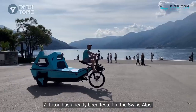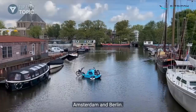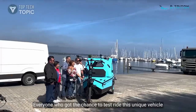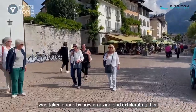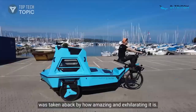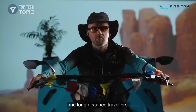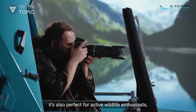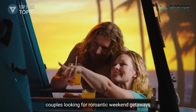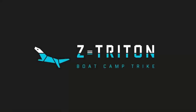Z-TRITON has already been tested in the Swiss Alps, Lake Geneva, Paris, Amsterdam and Berlin. Everyone who got the chance to test ride this unique vehicle was taken aback by how amazing and exhilarating it is. But Z-TRITON isn't made only for faraway destinations and long-distance travelers. It's also perfect for active wildlife enthusiasts, couples looking for romantic weekend getaways, and families who want to make lifelong memories. Z-TRITON.